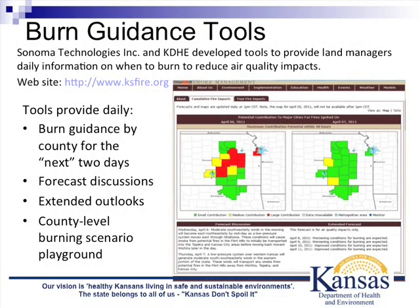The burn guidance tool: Sonoma Technologies was the contractor that worked with KDHE to develop this tool. There is a burn guidance by county for the next 2 days. So the graphic on the right-hand side there shows 2 days of, I believe, April of 2011. You have 1 day on the left and the next day on the right. Below that, there was also some forecast discussion, and then over to the right, some extended outlooks, and there is a county level burning scenario playground on another tab, and I'll talk about that in a minute.